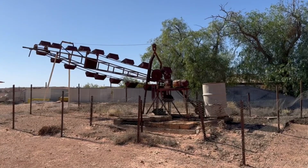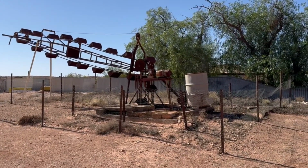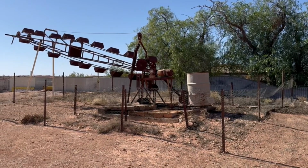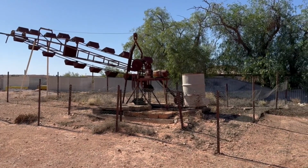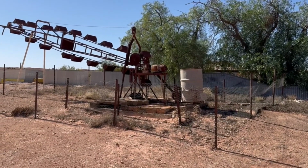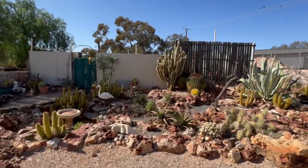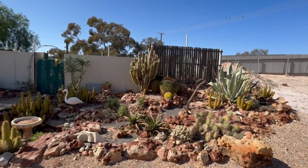Beautiful day today. We're going to have a look in Faye's underground home. She was one of the early settlers here, I believe. Interesting piece of machinery for pulling ore out of an opal mine. Nice garden here. There's some big cacti there.